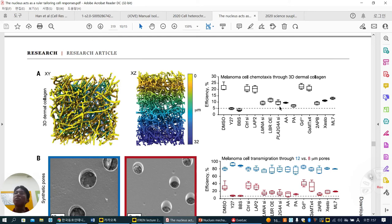PLA2 secreting calcium from the nucleus when they are damaged, also decreasing of efficiency. AACOCF3, a similar inhibitor of nuclear membrane calcium release. But gadolinium, a cell membrane mechanosensor receptor inhibitor, they didn't affect. GsMTx4, a piezo receptor inhibitor, they didn't affect. But 2APB and thapsigargin, they are affecting, which is also related to the calcium release from the cell membrane and nuclear membrane to cytoplasm.